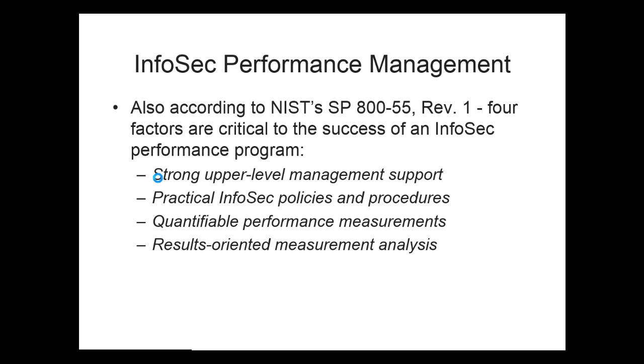We could have a company that has no cyber intrusions if we just got rid of computers completely, but that's not necessarily practical. We have to have quantifiable numbers, so some way to measure what we're doing, and we have to have some kind of results-orientated measurement analysis. In other words, those numbers have to be aimed towards improving performance over time. They have to mean something.